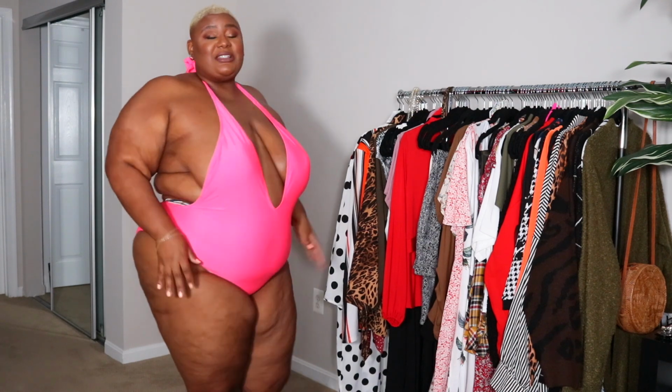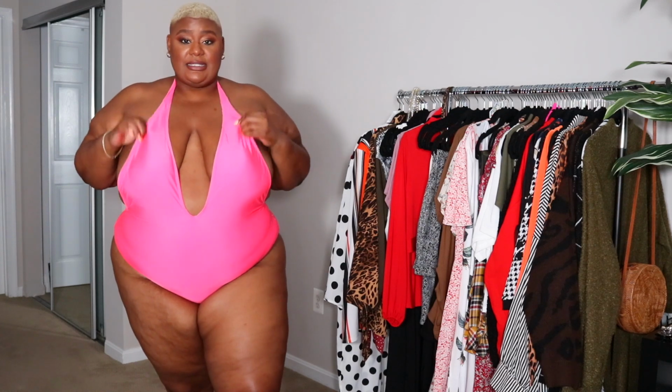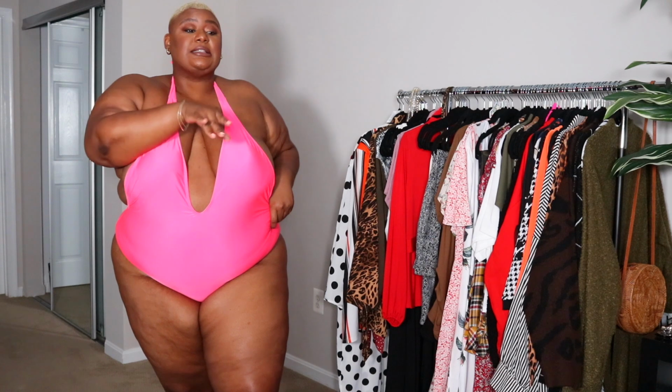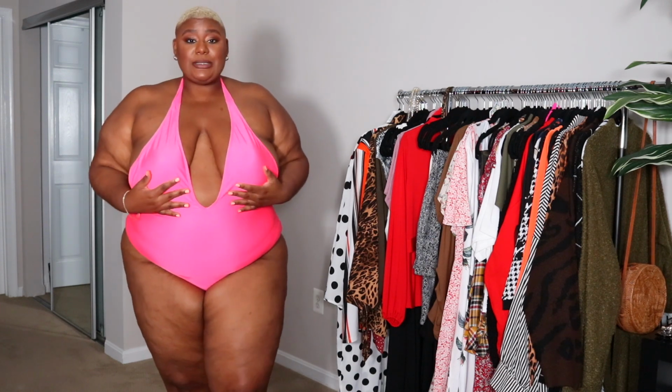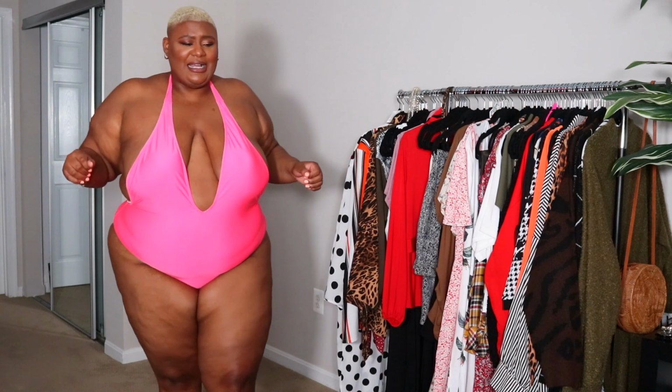Okay, I specifically got this one because I want to be seen, okay? Because I want to make sure I catch your attention, honey. Listen. And I'm gonna catch attention in this. If it's not the body, it's gonna be the color. Because this bright bathing suit, the camera can't even pick up the brightness. Like, it's looking real dull on the screen right now, but in person, she is giving, okay? Giving. Woo! Oh my God.